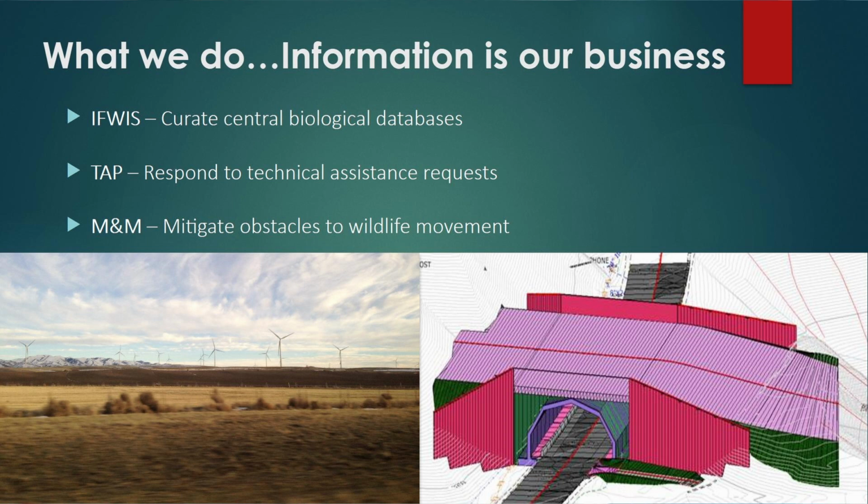So we have three parts to our program. We've got the IFWIS, which stands for Idaho Fish and Wildlife Information System. If you are doing a project and you need data, those are the folks that provide it for you. You make a data request to the department. They send it through me. I'll call you up and say, hey, what kind of data do you need? Do you really need all this data, or do you just need some technical assistance? Either way, that's where all the data is stored and curated.